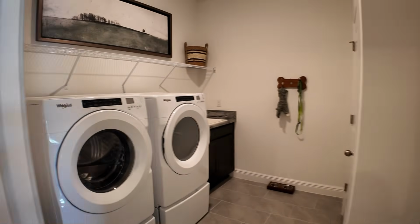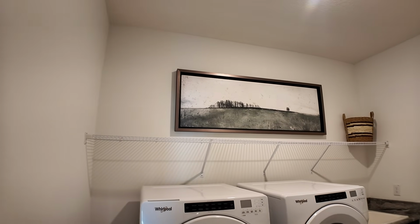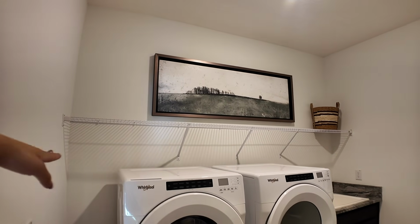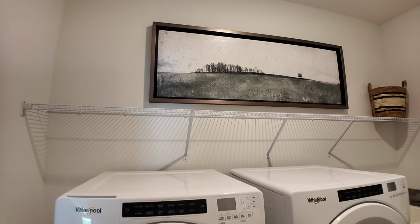And then this is a really incredible sized laundry room. So look at all of this space. Now, again, for this price point, you are getting the wire rack up here, but post closing, you could definitely put some upper cabinets up here.